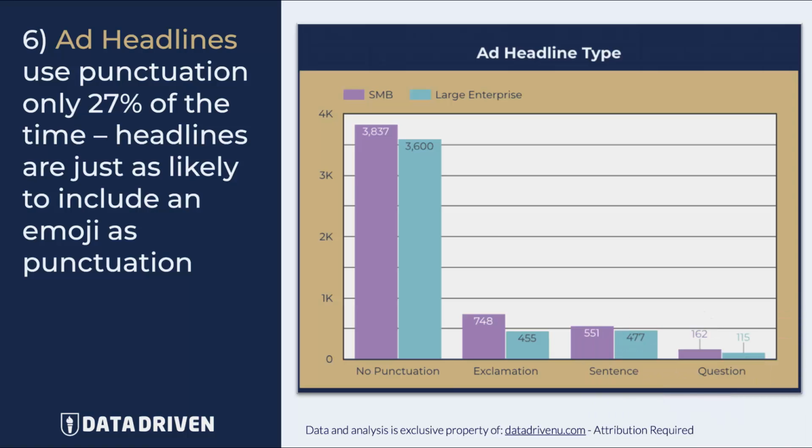Observation number 6, ad headlines use punctuation like an end of a sentence, an exclamation, or a question about 27% of the time. And so you might think that like in SEO or like in Google search, if you ask a question, you're going to engage with people. That's simply not the case from the ad set we're looking at when it comes to Facebook advertising. Really, most people just have no punctuation at all.